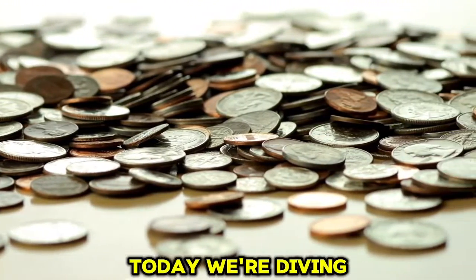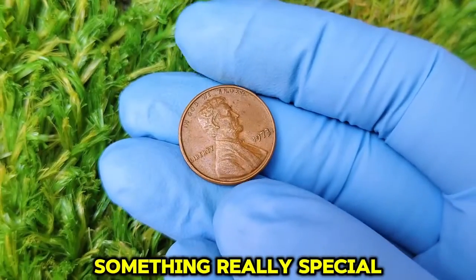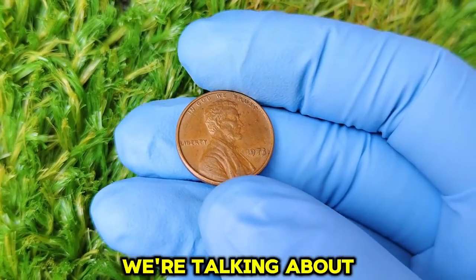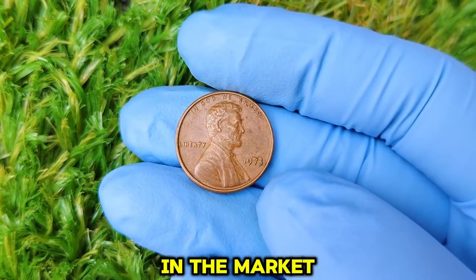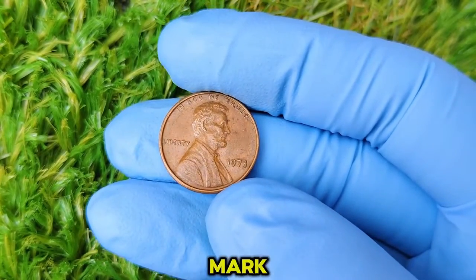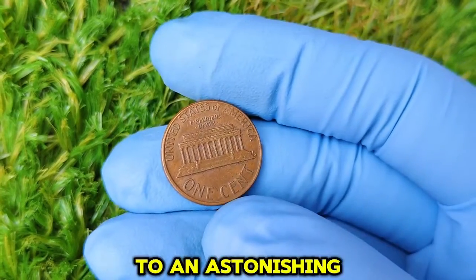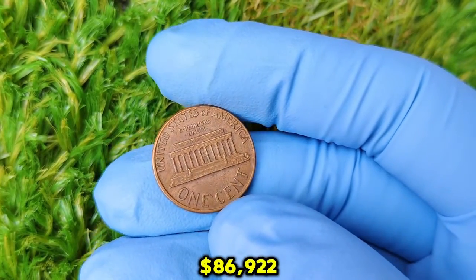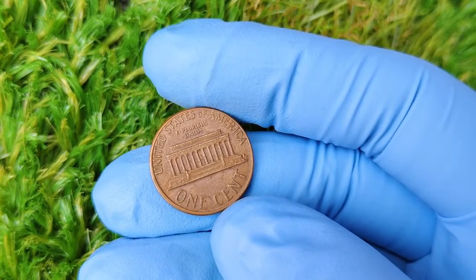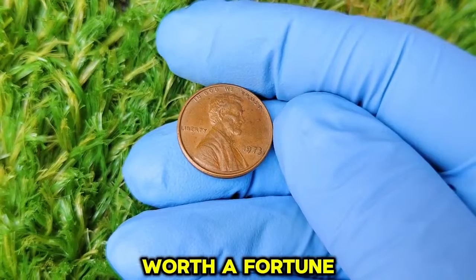Today, we're diving deep into the fascinating world of coin collecting, and we have something really special in store. We're talking about a coin that's been making waves in the market, the 1973 Lincoln 1-cent penny without a mint mark, and get this. Its current market value has skyrocketed to an astonishing $86,922. Can you believe it? Yeah, a single penny might just be worth a fortune.